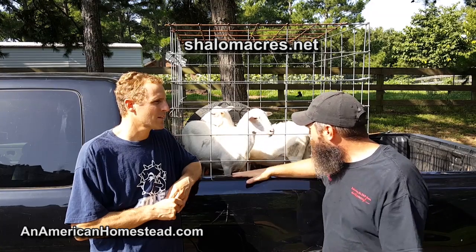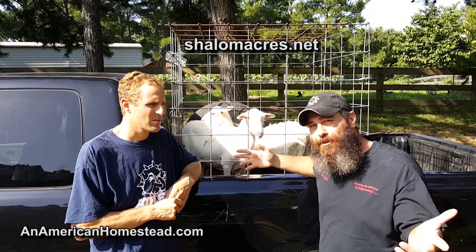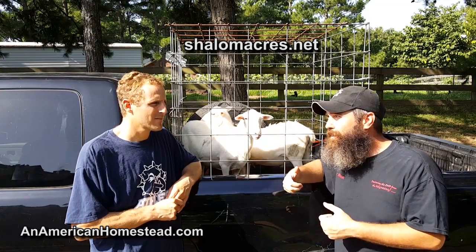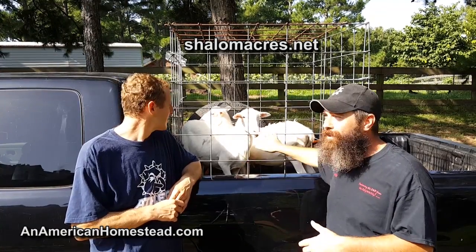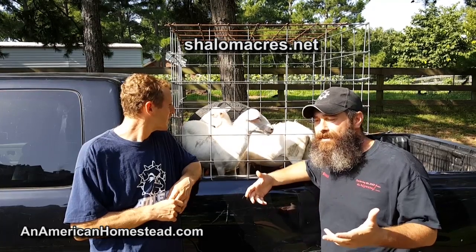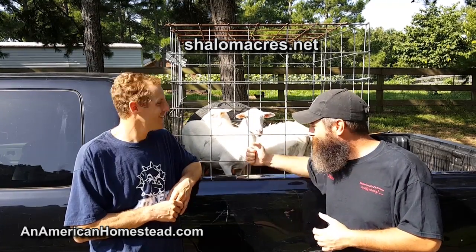But we're loading them in the truck. This is an episode on trucks and tractors. And guys, if you're a farmer, if you're a homesteader, we know how valuable it is to have vehicles where you can transport whatever it is you need to transport: trailers, animals, any type of livestock, feeding materials. You got to have something that you can do that with, and an SUV sometimes just won't cut it. A car just absolutely won't cut it, and so you got to have a truck.